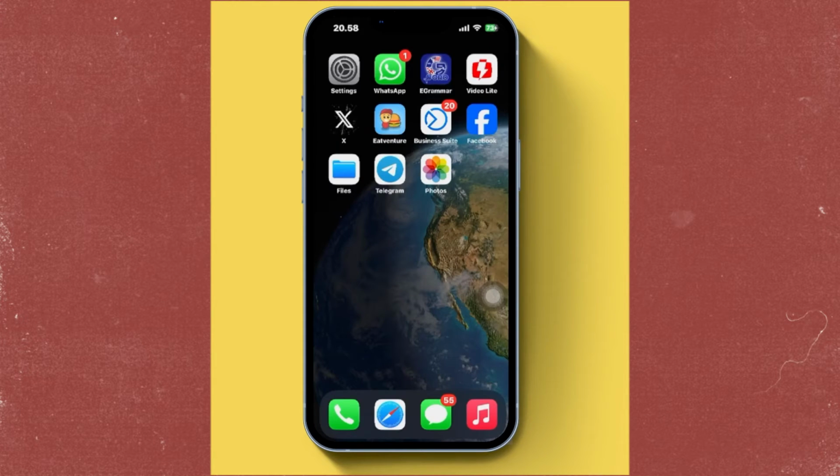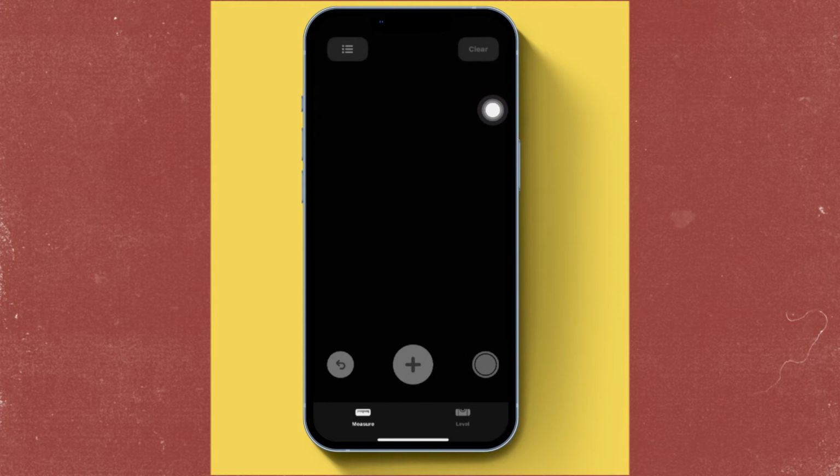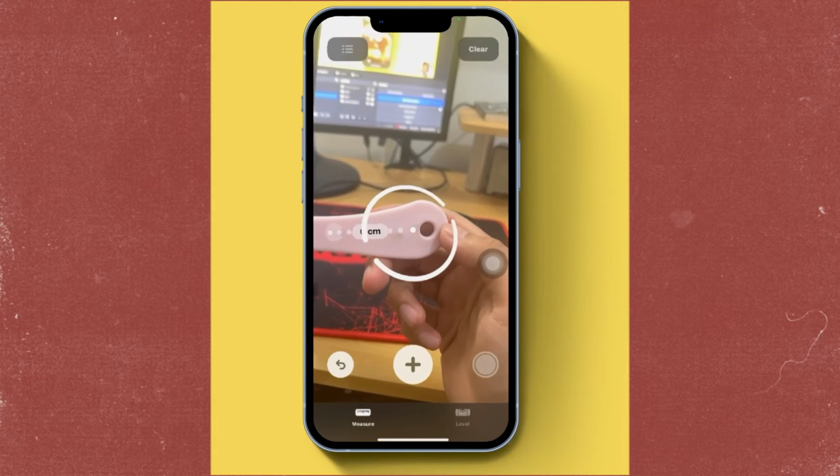5. Measure anything with the Measure app. Your iPhone has a built-in virtual ruler that can measure real-world objects with surprising accuracy. How to do it? Open the Measure app, point your camera at the object you want to measure, and follow the on-screen instructions.